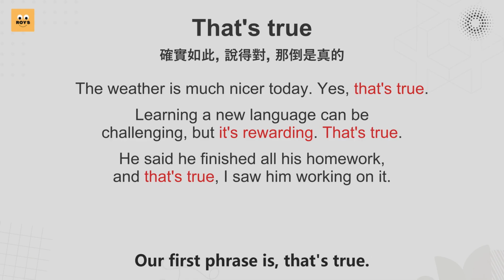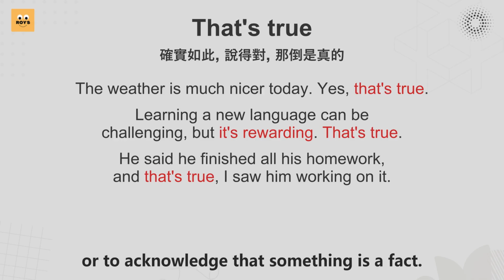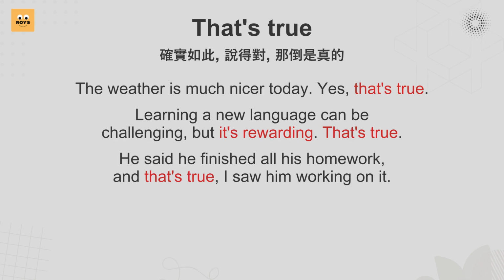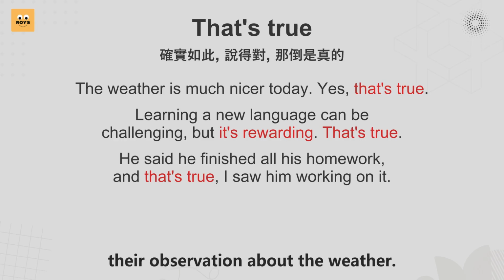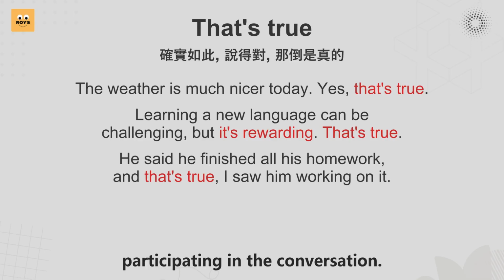Our first phrase is, that's true. We use this phrase to agree with someone or to acknowledge that something is a fact. It's a simple way to show you understand and agree. Yes, it's very common. For example, if someone says, the weather is much nicer today, you can respond with, yes, that's true. It means you agree with their observation about the weather. Right. It's a great way to show you're listening and participating in the conversation.